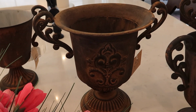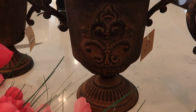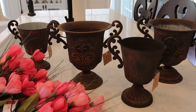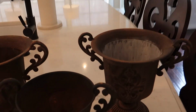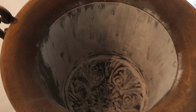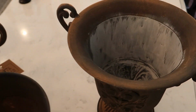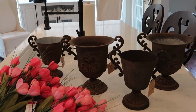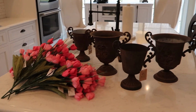I also got these, and I just love the shape of them and the detail on them. But I've debated on the color. I'm not quite sure if it's going to go with my spring decor. So I've been playing around a little bit on the inside, thinking about maybe painting them either a gray or a white or maybe a concrete finish. I think I may just start to decorate and use them like they are, and then if I feel like the color's wrong, then I may revisit painting them.